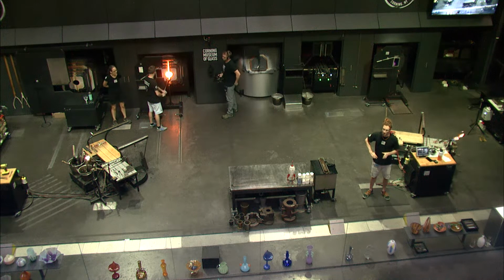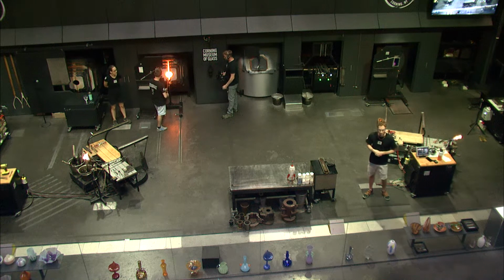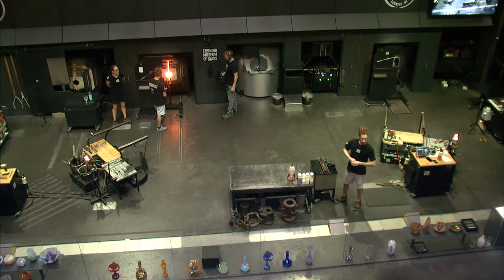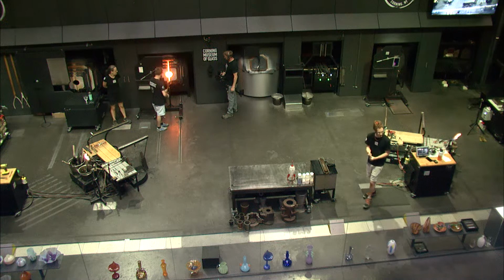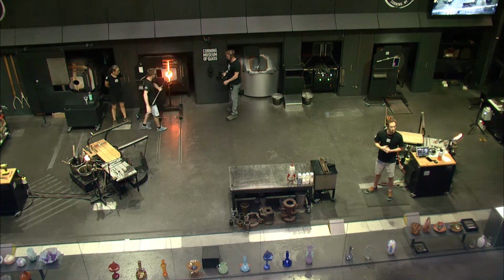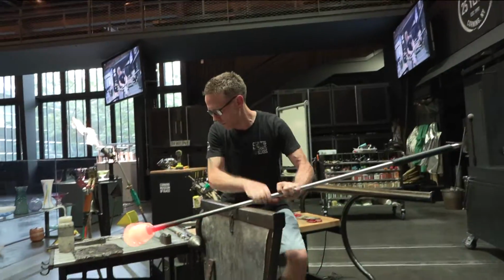This is part of our summer Bring the Heat series, and Bring the Heat is an opportunity for the glass making team here at the Corning Museum of Glass to make something big and fancy and very cool. So this is our first Bring the Heat of the summer, and our glass maker for this demonstration will be Chris Rochelle, and he's going to make a rocket like what we have down here.